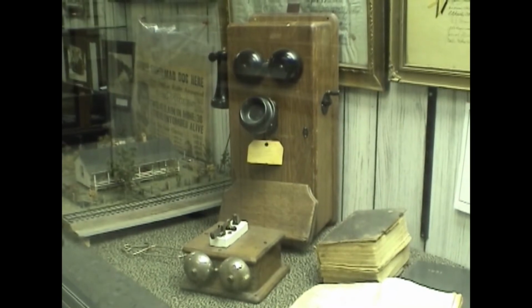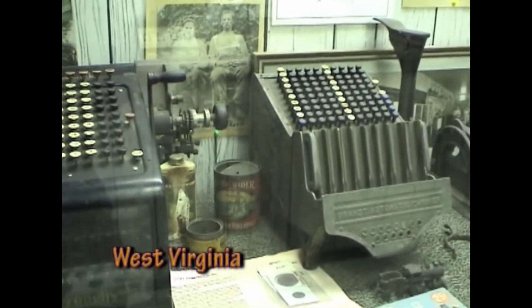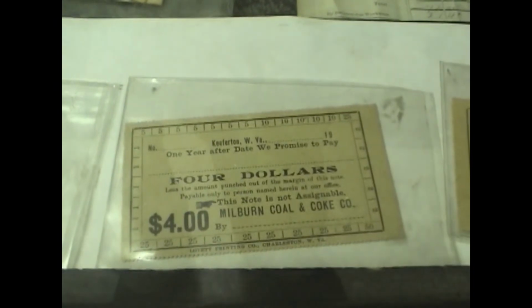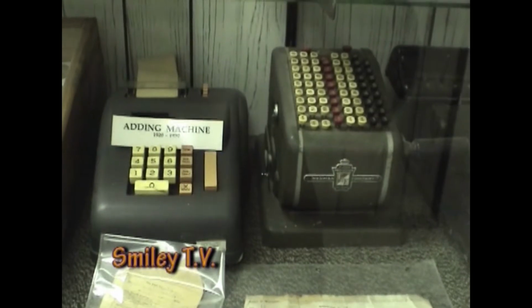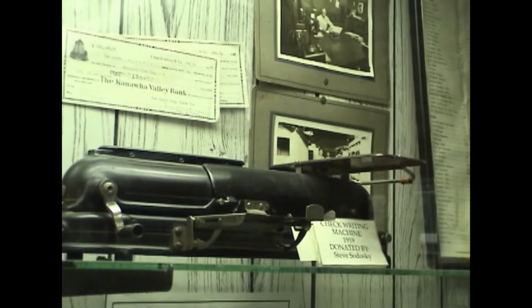Some of the items found in the coal company doctor's office, the coal company store. The coal mines were so far from banks that the coal companies issued scrip and token money to pay their miners back in the 1920s. Here's their adding machines. The check writing machine used in 1919. Some of the different scrip and paper coupons used to pay the coal miners.